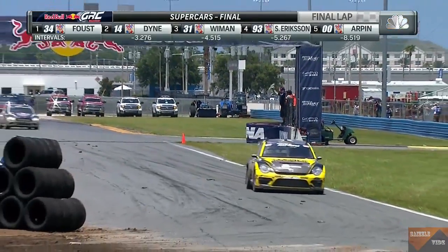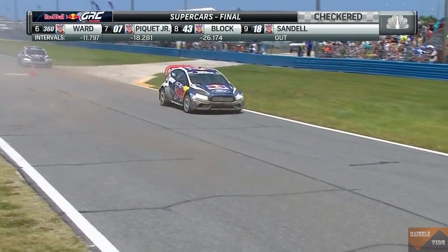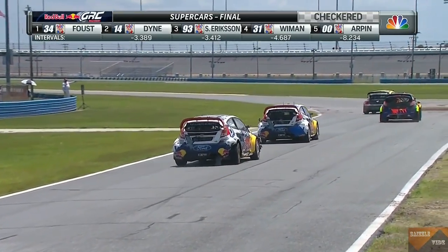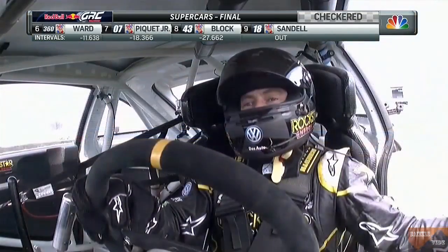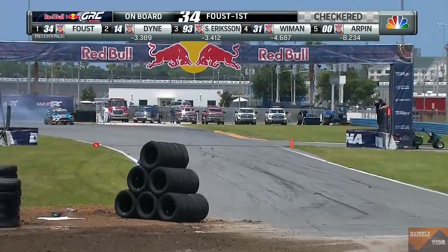Tanner Faust wins in Daytona. Second position is going to go to a photo finish, and we believe it's Dine who gets the second position. Ericsson was just behind him by a couple of hundredths of a second, but Tanner Faust now makes it a tally in his global rallycross career of 5 victories in the GRC. Tanner Faust and Volkswagen back on winning form. Look at him celebrate inside that car.